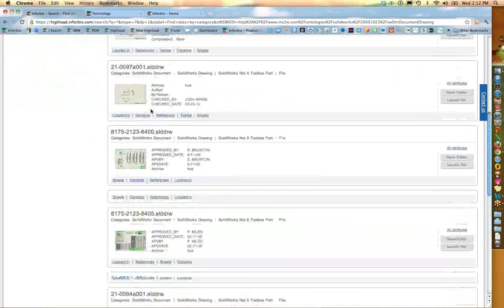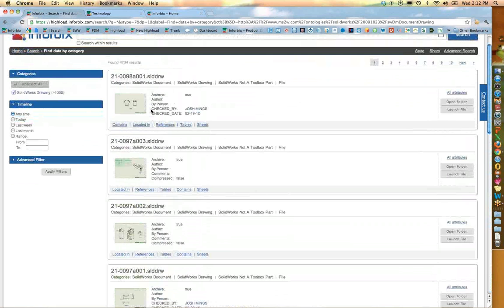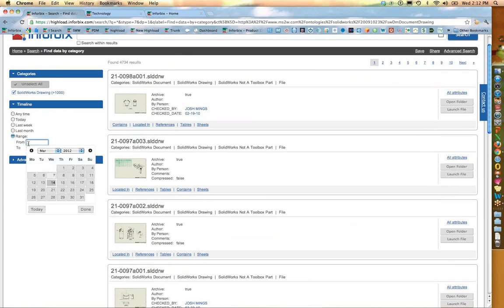Now, there's a lot of data there, so you might be wondering, how could I narrow it down? Well, here on the side, we provide you with filters that give you an opportunity to narrow it in. Let me give you an example of that. Let's say you want the specific SolidWorks drawing for a specific year. You want the archive. So let's say from the 1st of January of 2008 all the way to the end of that year.